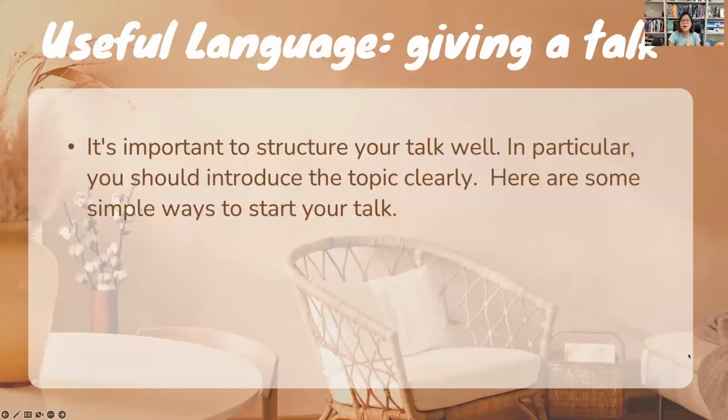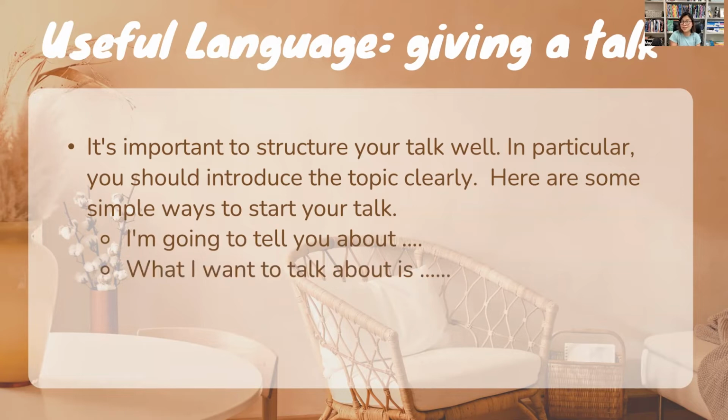So now let's look at some of the useful language that you can use when you want to give a talk. It is important to structure your talk well, and in particular, you should introduce your topic clearly. When you begin your talk, these are some of the phrases that you can use. I'm going to tell you about my favorite item of clothing. What I want to talk about is my favorite dress that I've been wearing very frequently in the past months. I've decided to tell you about this one item of clothing that I absolutely love in my wardrobe. Okay, so those are some of the phrases that you can use to begin your talk.